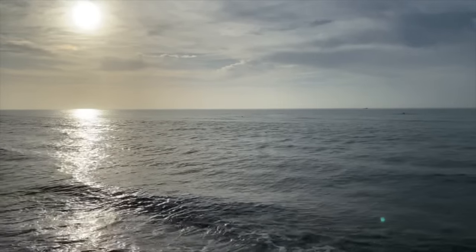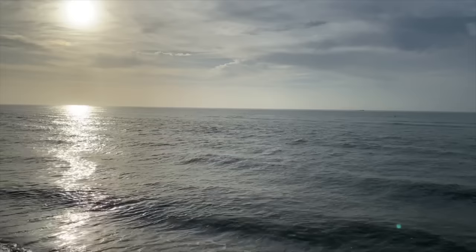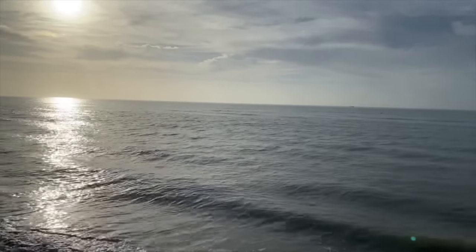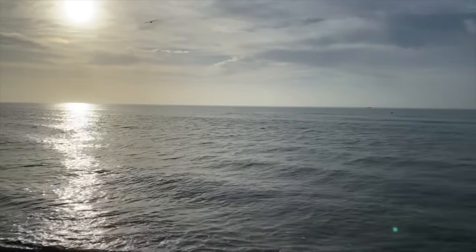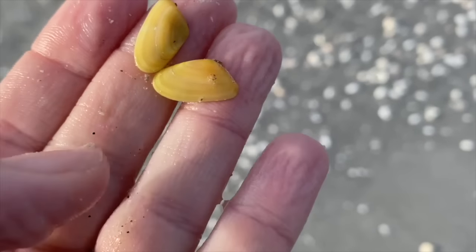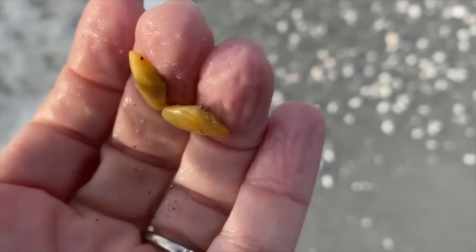And in the background there, we got dolphins. So dolphins are also out there enjoying their morning. I don't always catch them because I have my head down, but if I'm lucky, I'll pick my head up, look around, and spot some critters.